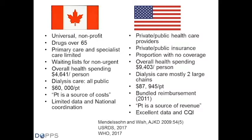Just looking at our healthcare system, in Canada we have universal healthcare which is funded by the government. It's completely non-profit, at least 99+%. Drugs are provided free for patients over the age of 65, with some minor costs. Because of this universal access, we do have some limitations to primary care and specialist care: there may be limitations on the number of primary care physicians, and some people find it difficult to find family physicians, and referrals for non-urgent specialist care can take a long time. As well, there are waiting lists for non-urgent procedures. The overall health spending is about $4,600 per person per annum. For dialysis patients, it's all public costs, and again, this is around $60,000 per patient.